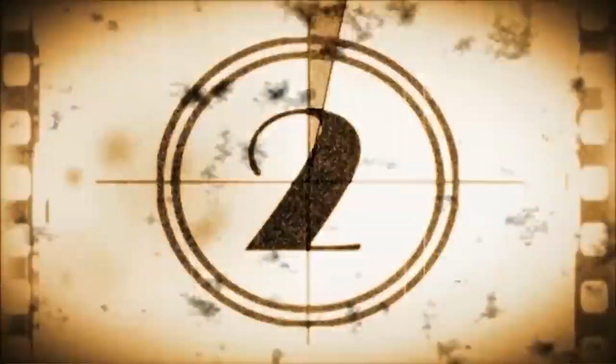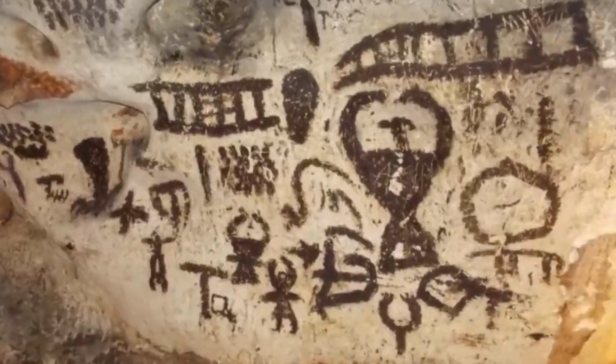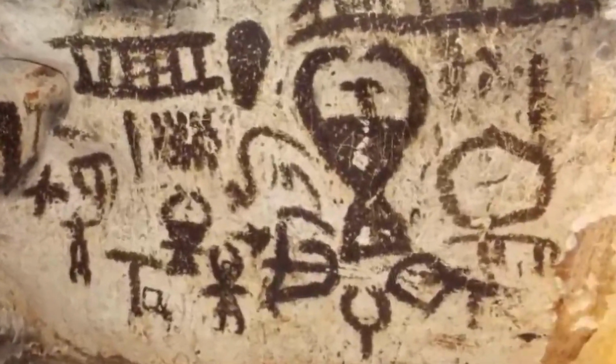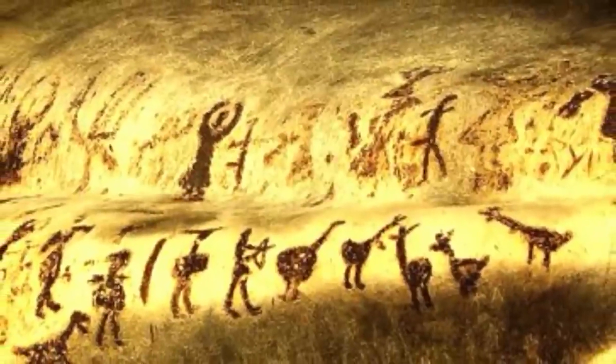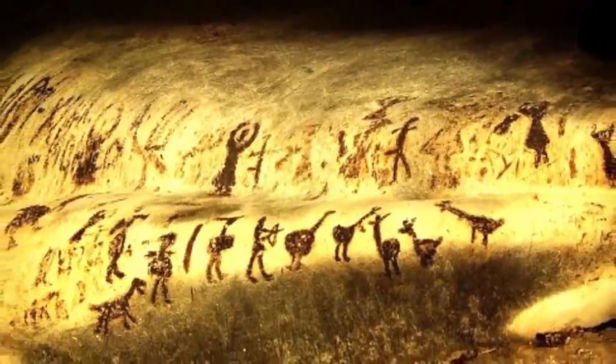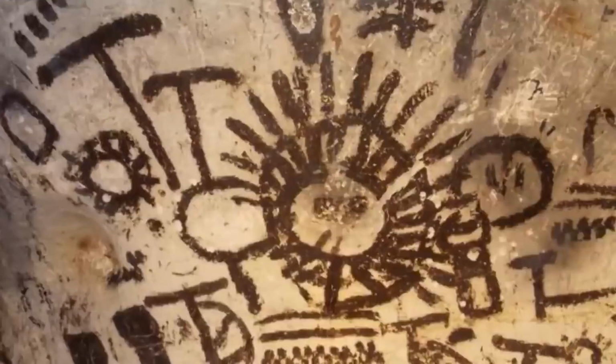You guys can disagree. Now at number 2 are the Magura cave paintings. This cave is located in the northwest region of Bulgaria. All the paintings were done from bat poo and are done on stone. This is probably the most extensive series of cave paintings ever found, and they actually cover a range of epochs. The Neolithic, some other ones that I can't pronounce so I'm not gonna try, and even the start of the early Bronze Age.